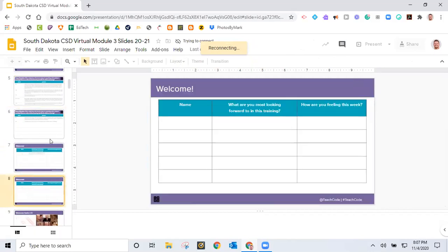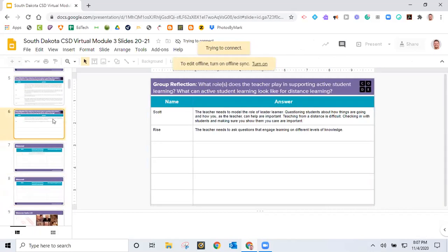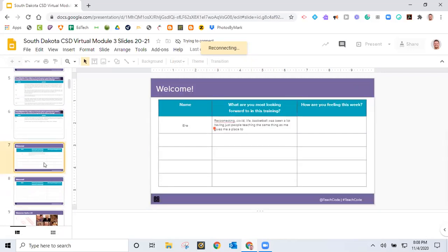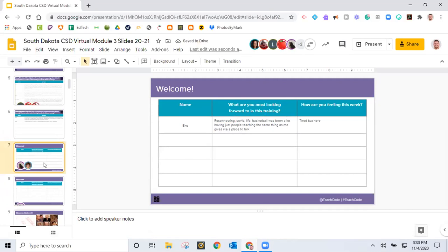And one thing I'm going to do in conjunction with this: once you've gotten your response done for the group reflection, if I could ask one favor of you, it goes along with our welcome on slides 7 and 8. Could you also put your name on that slide and reflect on 2 questions. What are you most looking forward to in this training? And how are you feeling this week?